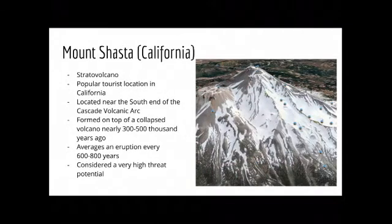And finally, we have Mount Shasta in California. Mount Shasta is a stratovolcano similar to Mount St. Helens. It is also a popular tourist location in Northern California. It's located at the very south end of the Cascade Volcanic Arc, since it is in Northern California. A little bit of history: it was actually formed on top of a collapsed volcano nearly 300 to 500,000 years ago.